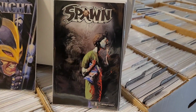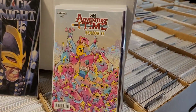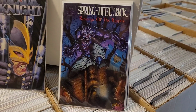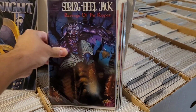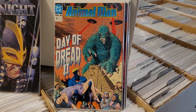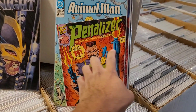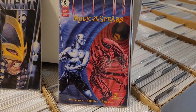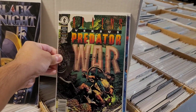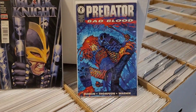Some Spawn issues were here. Great Batman Spawn. Who heard that announcement that Greg Capullo and McFarlane are teaming up again for another Batman Spawn? This just looked fun. I might have to keep that one, not sure. A lot of great books. These Animal Man books I wanted to check out too. Just like this, Tom Veitch, Steve Dillon. Aliens, always putting those in the back issue bins, depending on condition, of course. And that was the last one for there. Let me pull out two more stacks.